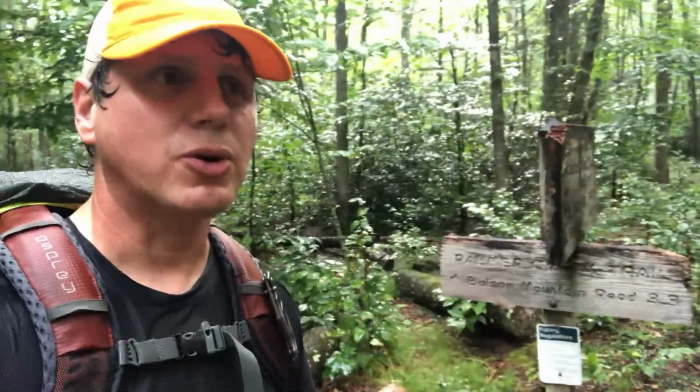Palmer Creek was the name of the trail that we did last time we were in this area. So we have officially closed out Pretty Hollow. Palmer Creek is just over my shoulder right there. So now we've got 1.6 to get out and back to the car.